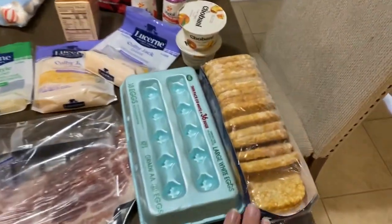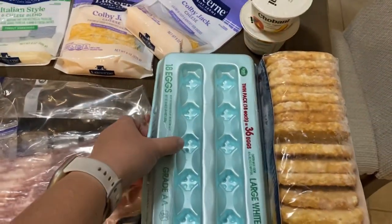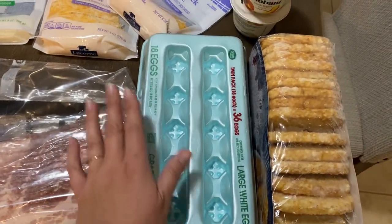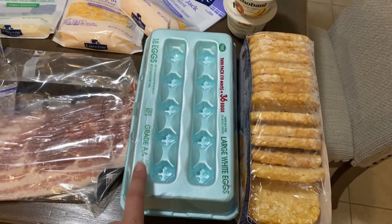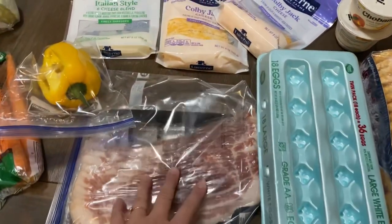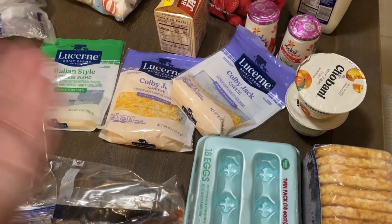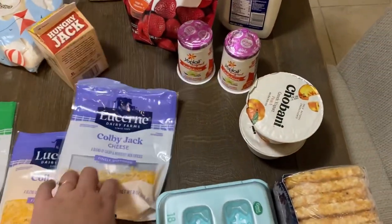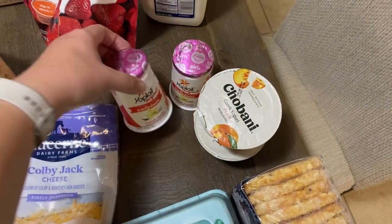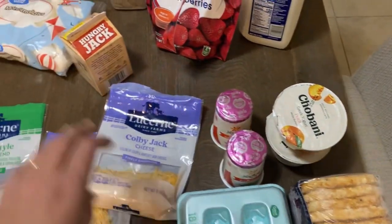So starting over here, I've got these hash brown baddies. These are so good for breakfast. I've got eggs. I've just been refilling this. If you have seen my other videos, I bought a big 60 count and I keep it in the garage fridge and I just keep refilling this 18 count. I have some bacon. I have cheese, not necessarily for breakfast, but it is here. We do have lots of cheese. I have a couple Greek yogurts for Clayton and myself. Caitlin has been enjoying these French vanilla yogurts, so she has a couple of those.